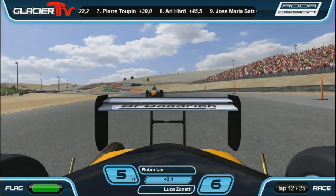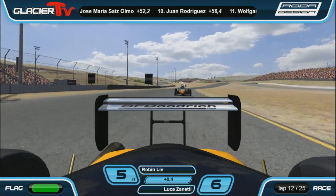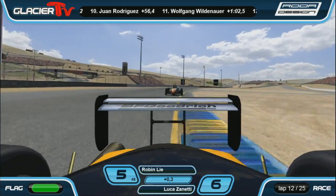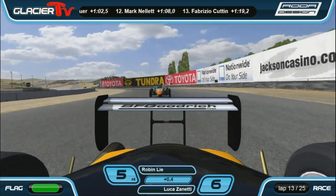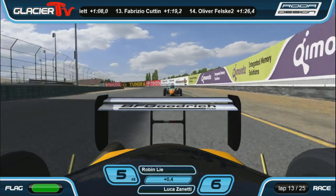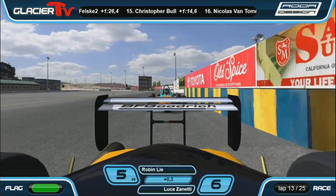He does know that he's not as fast through the S's to try and make a move down into the final corner. But there are a couple of other places on this racetrack you can try and make a move. Turn 2 and turn 3 especially are ones that if you're close enough, you can definitely have the opportunity to do so. As Stuart Adcock is right back again onto the back of David Williams.